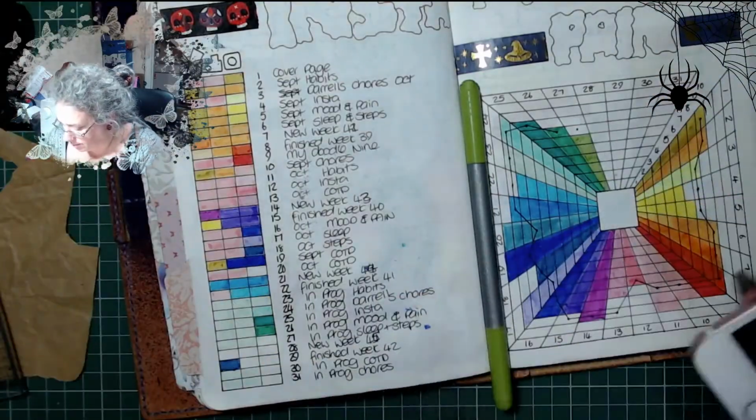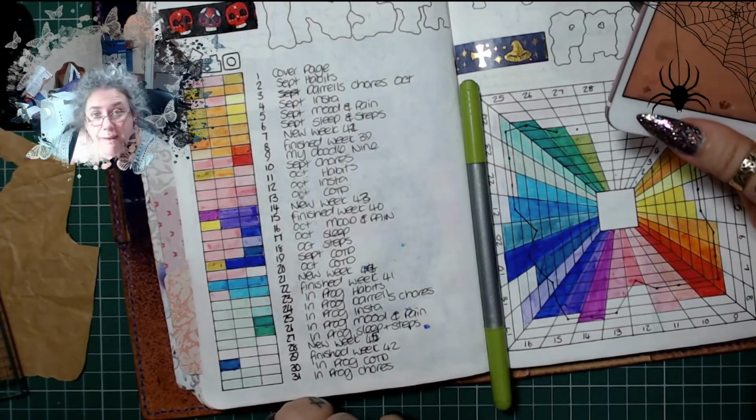Post my in progress sleep and steps. And then I'll be back.